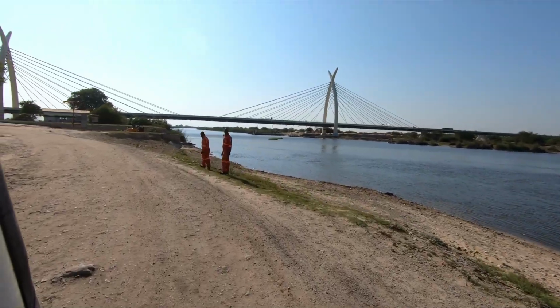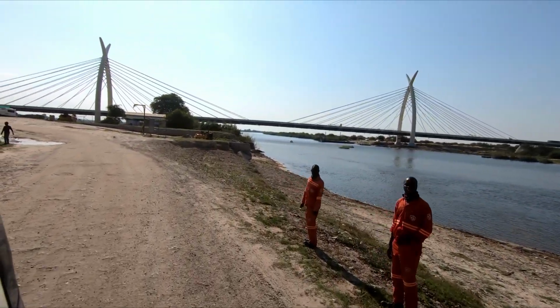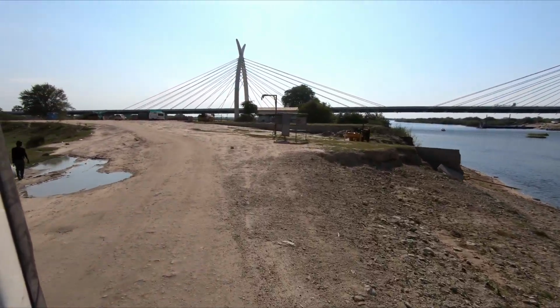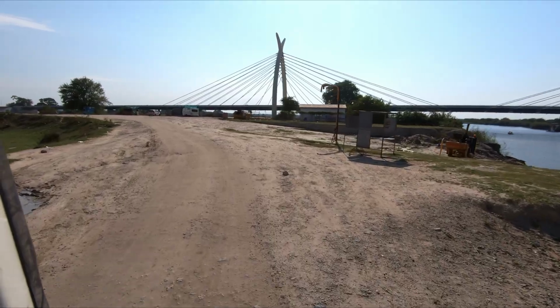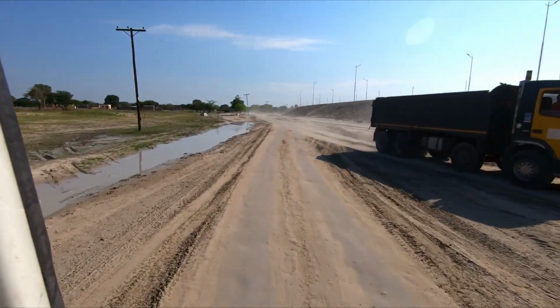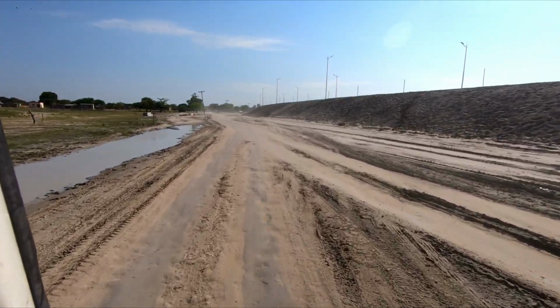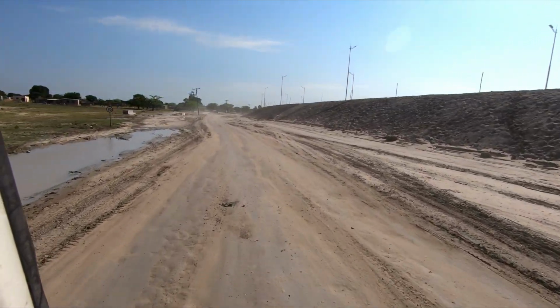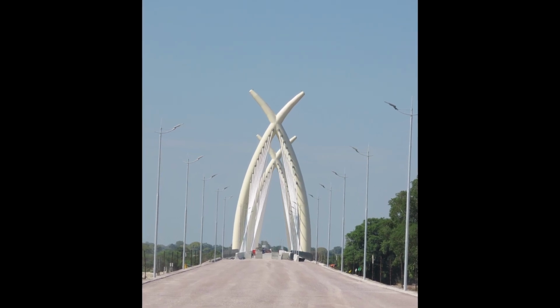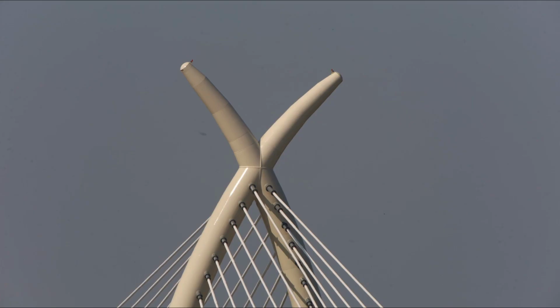When I stopped to take some pictures, a laborer came running to me, hands stretched out and shouting that it was illegal to take pictures of the bridge. Yeah. As a retired civil engineer who designed a few bridges, I must say that this was indeed a beautiful bridge. Towers looked like elephant tusks.